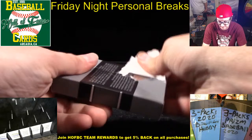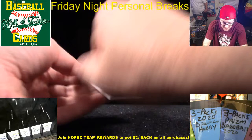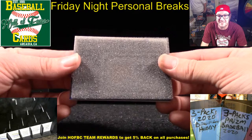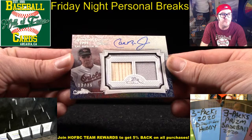These boxes are not easy to get into. They're very tightly wrapped. I think I saw the name. It wasn't anybody suggested yet, if this is the name that I saw. So your top Sterling postseason performer in this box is 3, 2, 1. Cal Ripken Jr. on card autograph dual relic 12 out of 25 Baltimore.